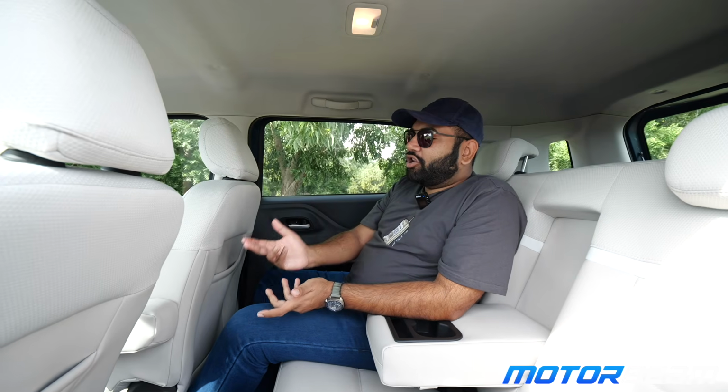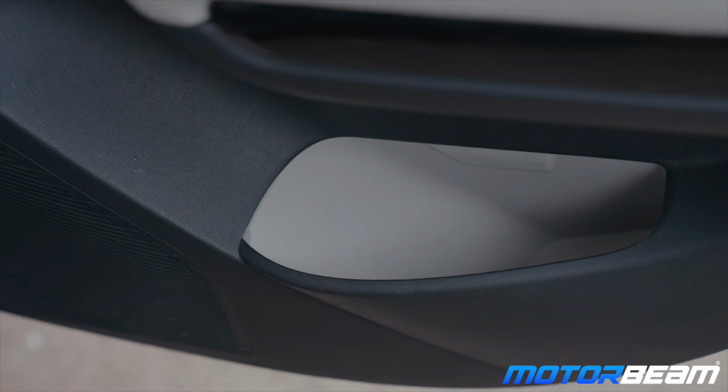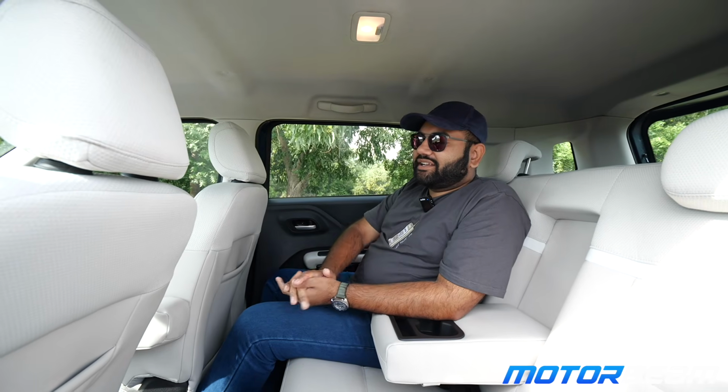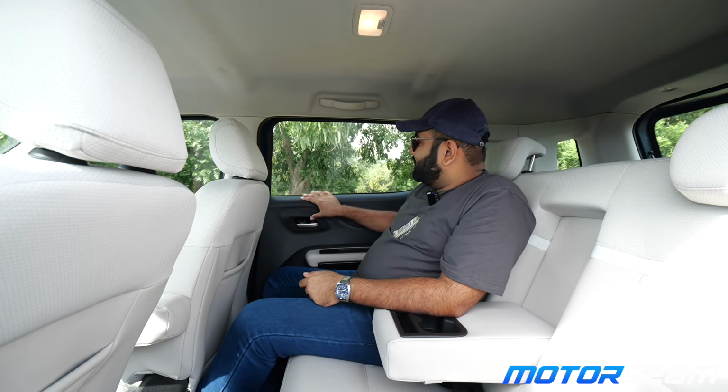So some of the ergonomics definitely could be better here. The plastic quality is consistent throughout, nothing premium, but for the segment I think it is fine. But some of the rivals offer better quality materials on the inside, that is for sure.